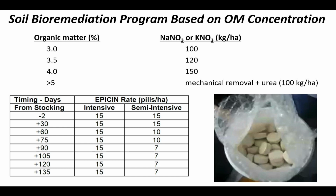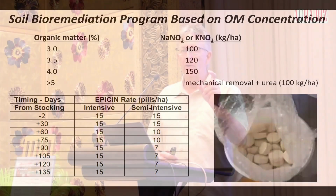I mentioned earlier that one of the factors that affects the decomposition rate of organic matter is the ratio of carbon to nitrogen. And basically, the bacteria are taking up carbon and nitrogen in more or less a fixed ratio. Now, the organic matter that's in a pond has got plenty of carbon and often is missing a little bit of nitrogen. So if you add some nitrogen, you can actually stimulate decomposition.